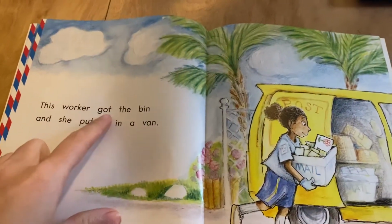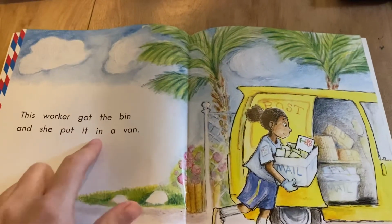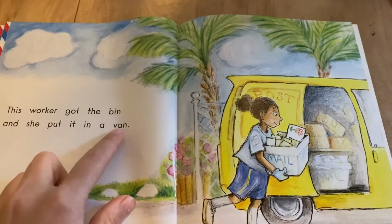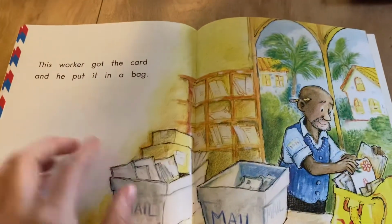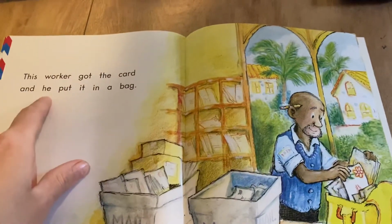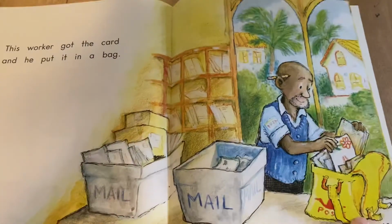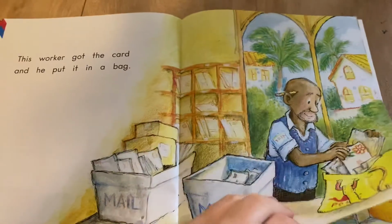This worker got the bin and she put it in a van. This worker got the card and he put it in a, what is that? Bag.